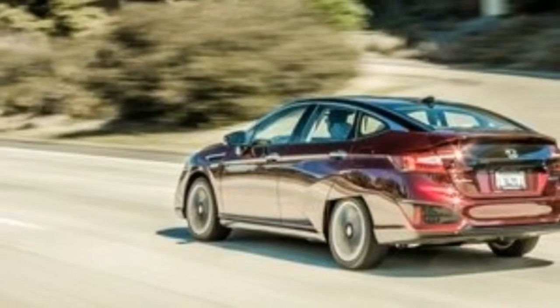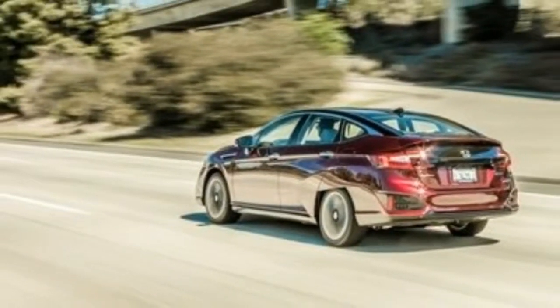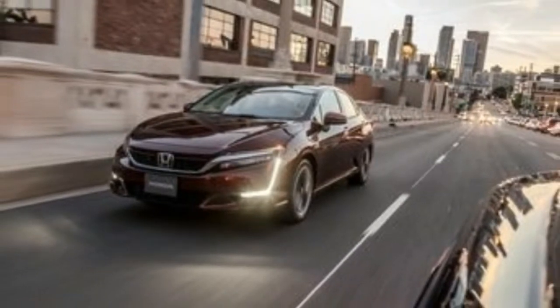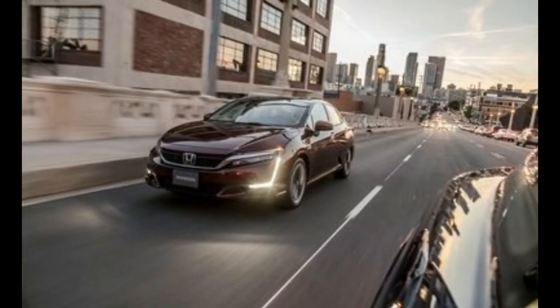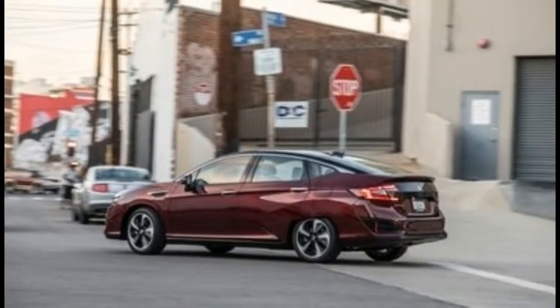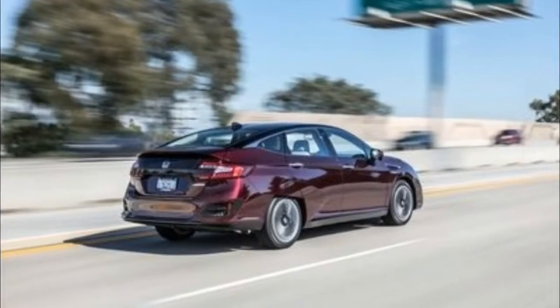Similarly, the EPA quotes a 68 mpg combined number. We didn't match the EPA figure. We almost never do, recording 57 mpg. After 5 minutes or less at the station, you're back on the road. Pumping hydrogen is really the only odd part of the Clarity experience.